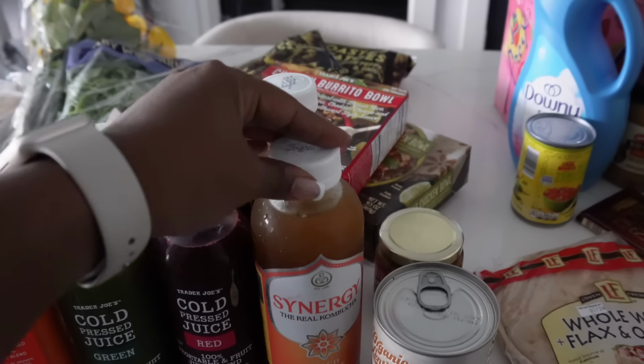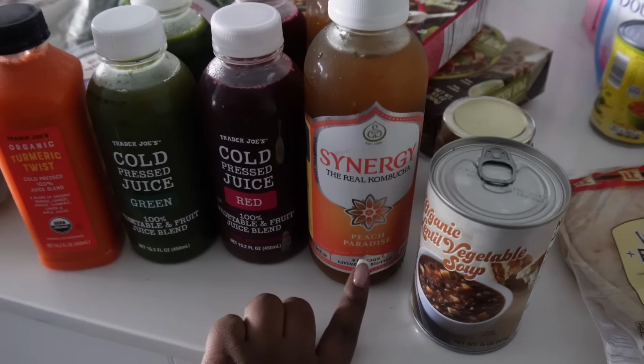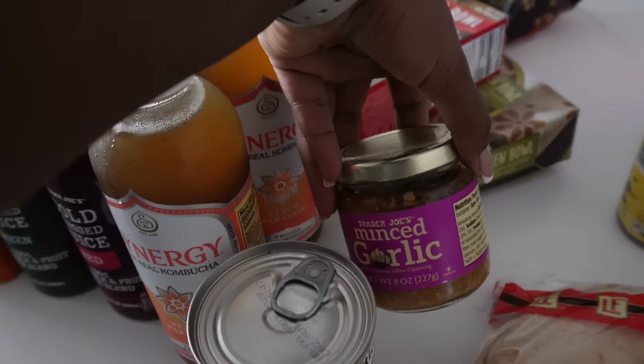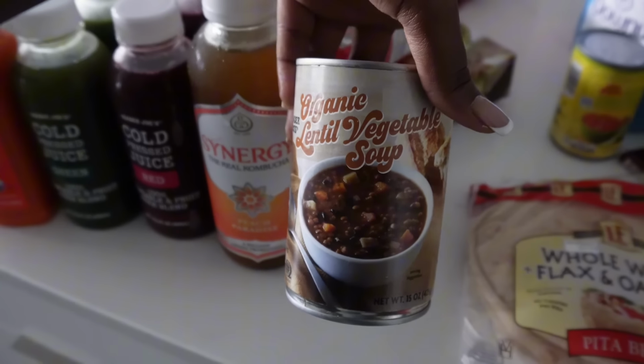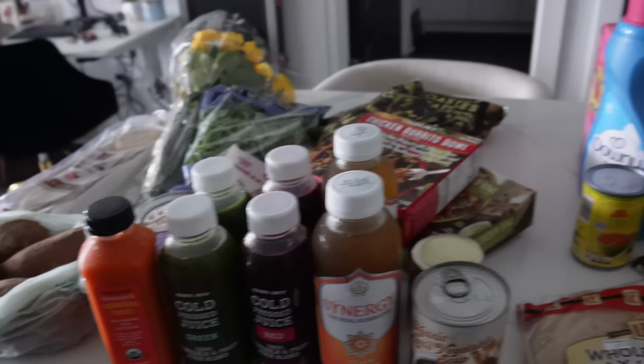And then I also got the kombucha. My favorite one is the Synergy brand, specifically the Peach Paradise one. I like this one. And then I also got some minced garlic and this organic lentil vegetable soup because I want to try out lentils. So that's everything from Trader Joe's.